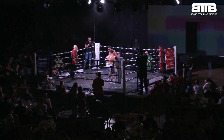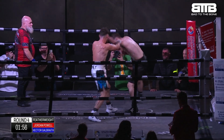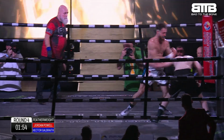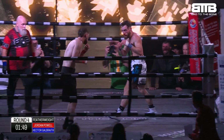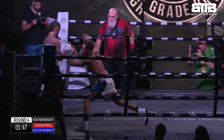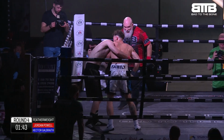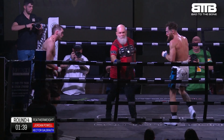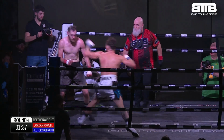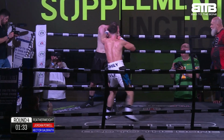Round 4. Nice jab there from Galbraith. Powell needs to be careful coming in with his head down. Galbraith pouring it on here as Powell's up against the ropes. Powell does a good job of clinching up, slowing his man down. Nice right hand there by Galbraith.